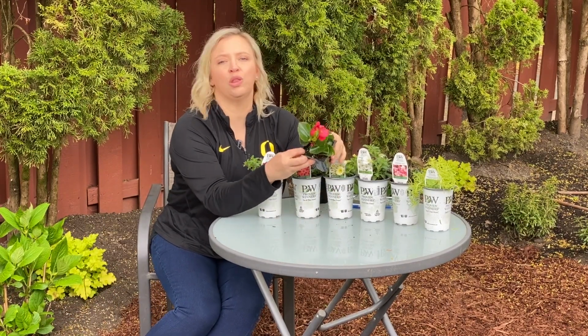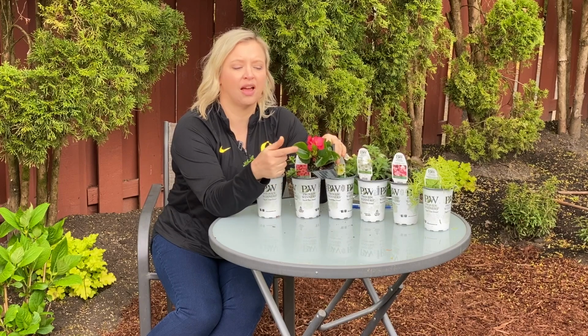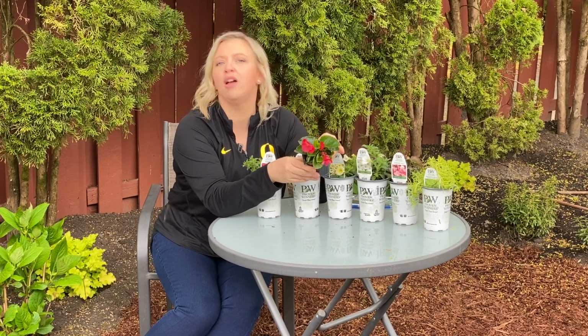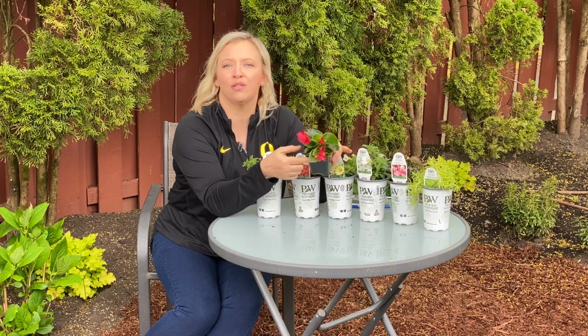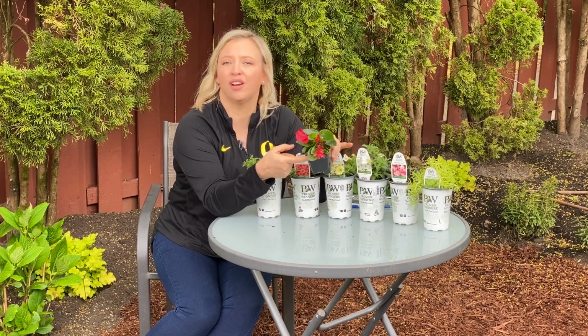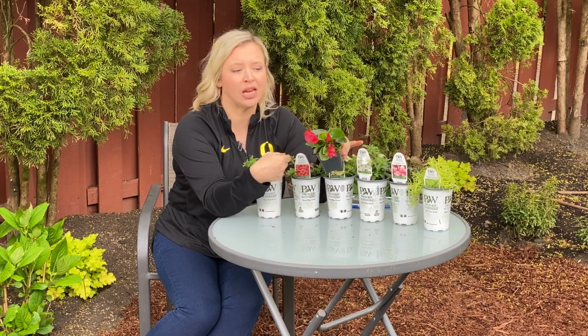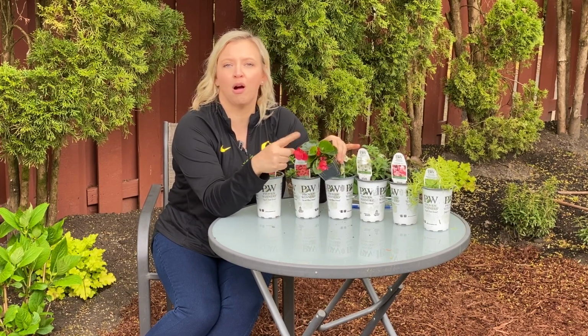I tend to go with waxy begonias, and I have the best luck with them. So this is just a little 4-inch pot that I bought from my garden center last week, and they're one of the first annuals out of the chute that have a lot of color, that can give a lot of color to your front porch, to any patio container, and they perform all year long.